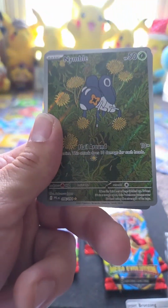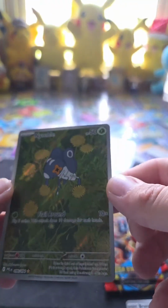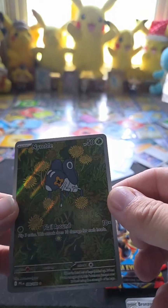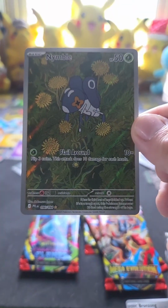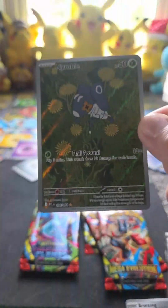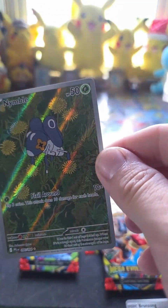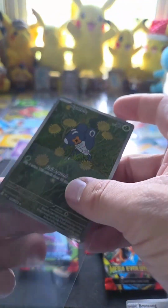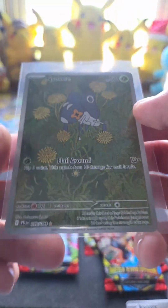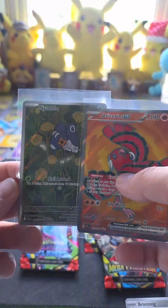Oh, there we go. We got another full art type thing. What is that? All right, let's get into that Genesect and let's see what that thing is. What is this? I want to say night. How do you pronounce that? Pokemon comes up with the damnedest things for me. Cool artwork, but what is it? A bug, you know. Yeah, cool. So, two full arts so far.